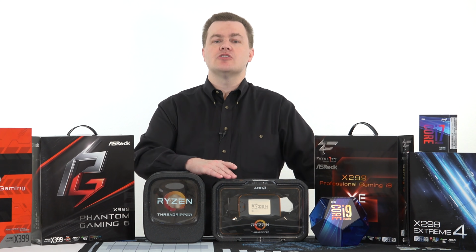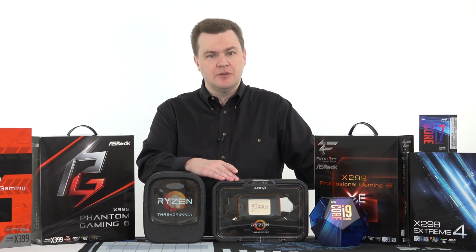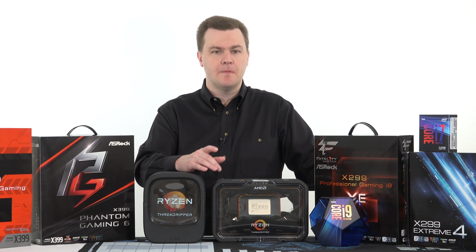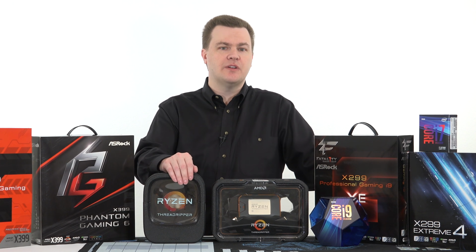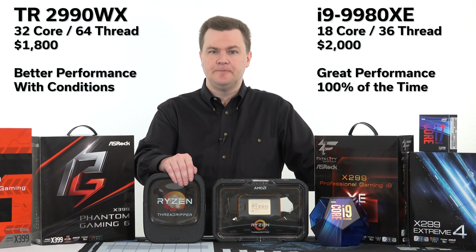Now that brings us to the 2990WX. Yes, you can play games on it. No, you shouldn't. That's not what it's for. And if you have the kind of money to buy this, I certainly hope you have a separate computer for gaming if you're interested in gaming. This is an interesting processor because for basically the same price as the 18-core, 36-thread Skylake-X top-end chip, you're getting yourself 32 cores and 64 threads.